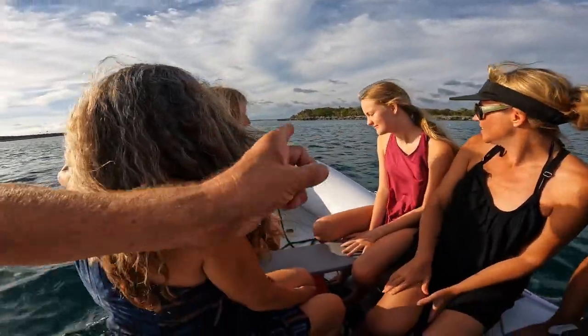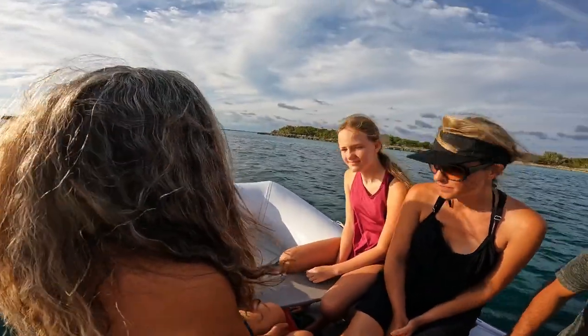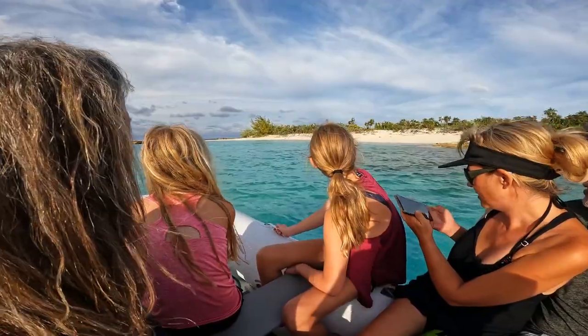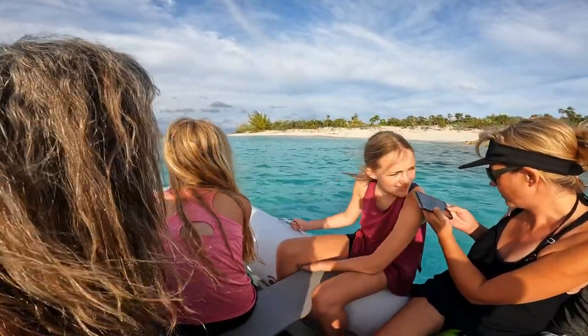On our way to the iguanas just around the corner. Okay, so the iguanas are here on the beach. They're like scary.